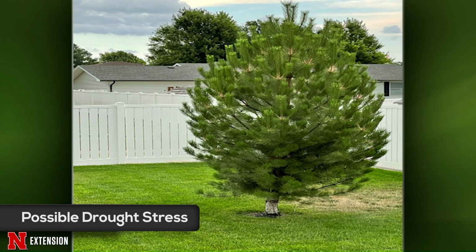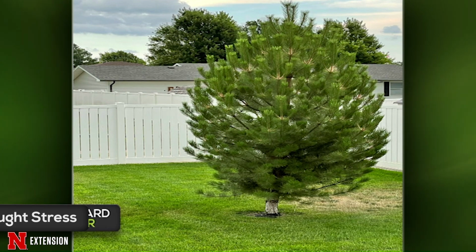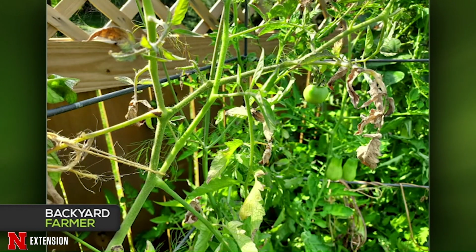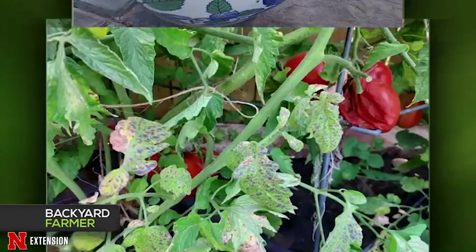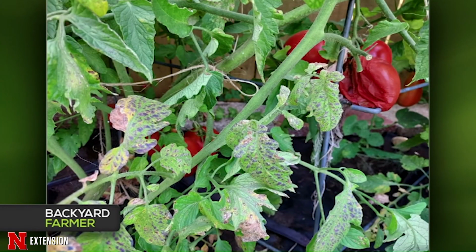Nicely done. Excellent. All right, Amy, you have 2 more sets of pictures here. 3 pictures on this one. This is a potted tomato showing injury, turned yellow, dry, spotty looking. This was in the pot, and then the garden tomatoes appear to be affected. She thought it was spider mites, sprayed, nothing happened. What do we think is going on here?